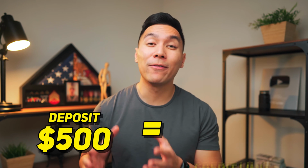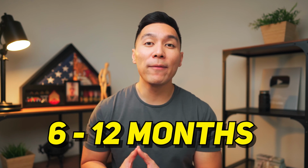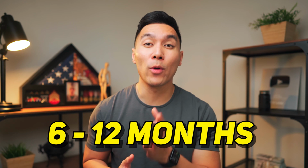So for instance, if you were to deposit $500, you would have a $500 credit limit. That $500 is essentially being locked away and used as collateral in case you default on your account. Or it may be released back to you anywhere between 6 months to a year if you show the lender that you are a responsible credit card user.